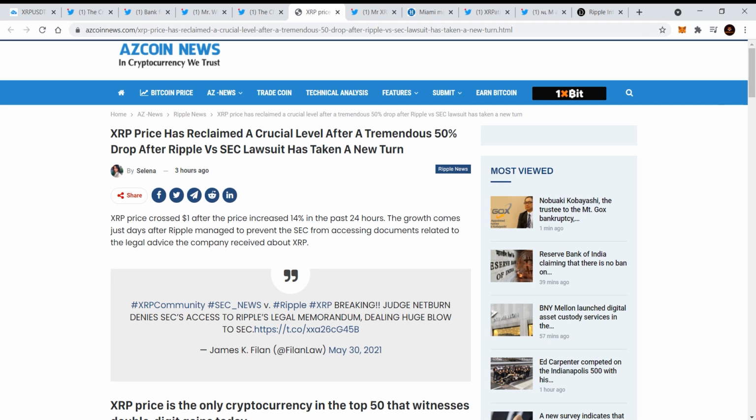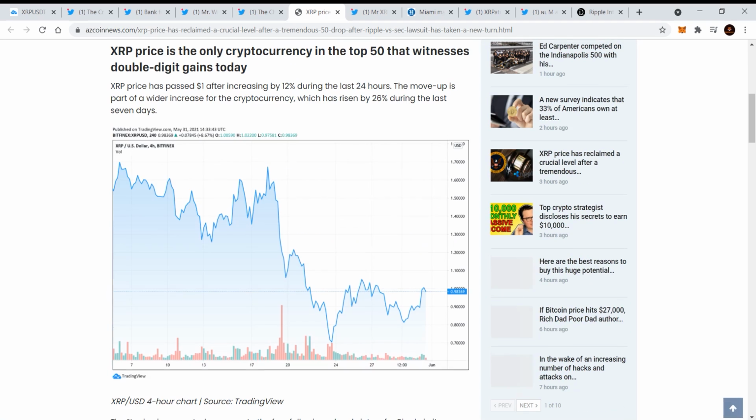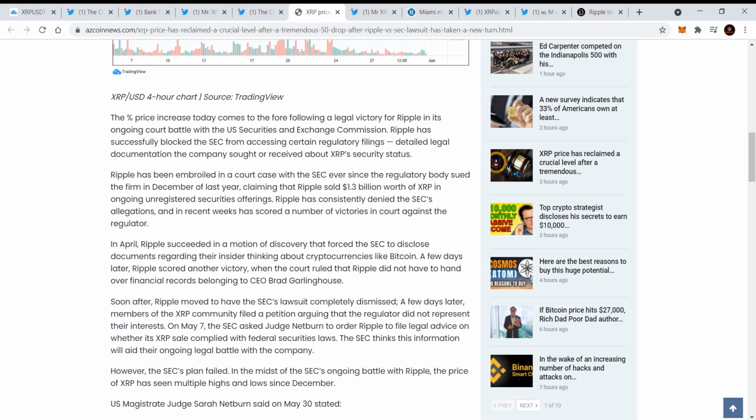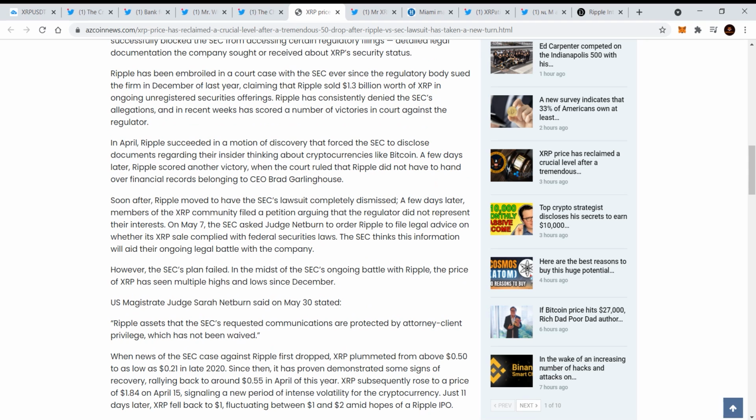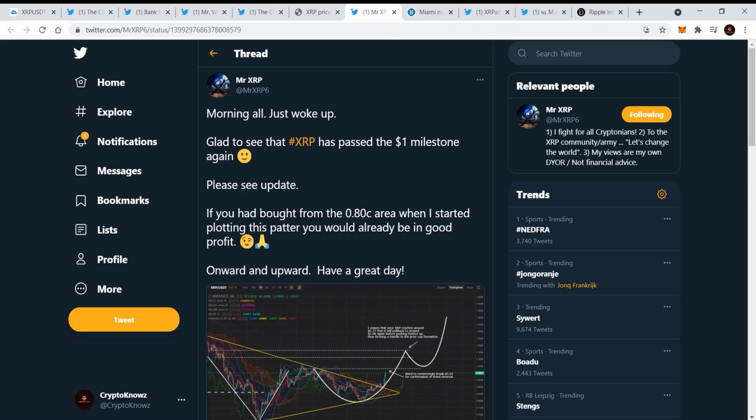XRP price has reclaimed a crucial level after a tremendous 50% drop after the Ripple versus SEC lawsuit has taken a new turn. Now we know that yesterday, breaking, Judge Netburn denies SEC's access to Ripple claim, a legal momentum dealing a huge blow to the SEC. So she actually denied the SEC from looking into the documents, and it's going to be very, very interesting. Look at this. Ripple has said that the SEC's requested communications are protected by attorney-client privilege, which has not been waived. This is very, very interesting.